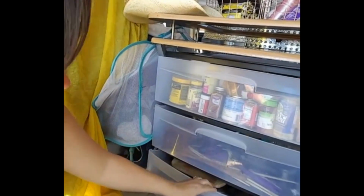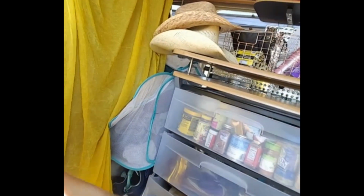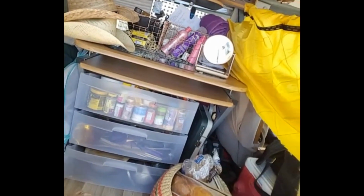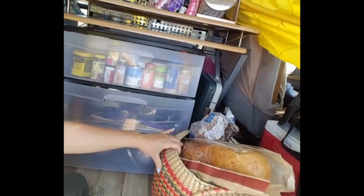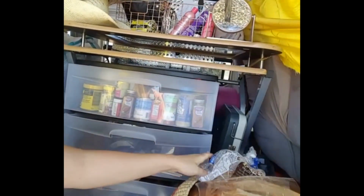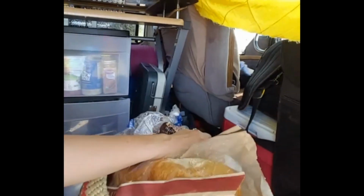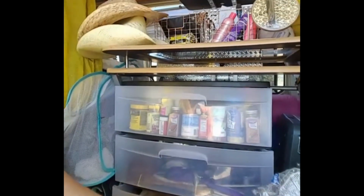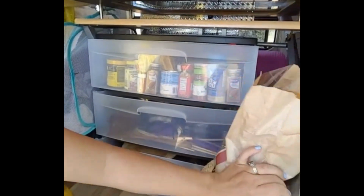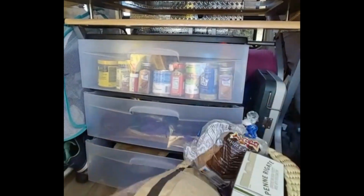Filter. And yeah, so this is kind of the everything space, as you can see. And then we also have a woven basket that I keep all of our bread and fruits and stuff that doesn't need to be in the cooler. We have a cooler over there where we keep the chilled things. But in here it's mostly dry goods, from pasta and stuff like that. So welcome to our glorious, beautiful kitchen and everything desk.